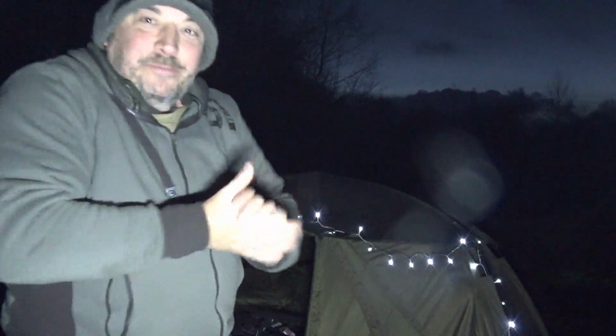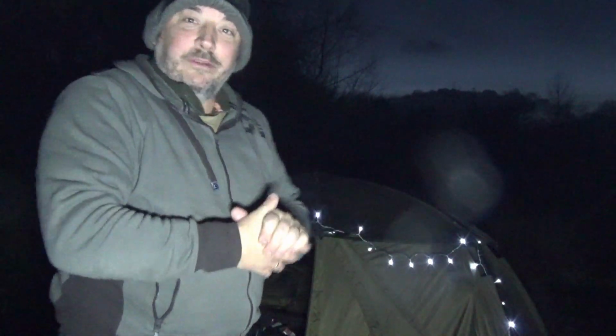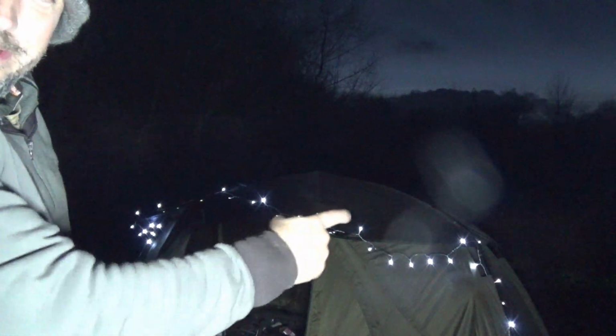Right, well, it's 5:10 and absolute pitch black, and as you can see, it's bloody freezing. I've got my thermometer on top of my bivvy, and it's actually saying it's -1, which I can sort of understand, because the temperature's dropped right down. As you can see, I've got my pretty little bivvy lights up because it's Christmas.